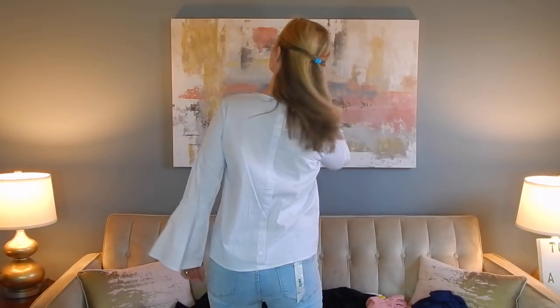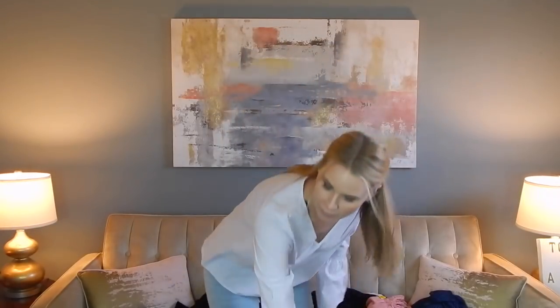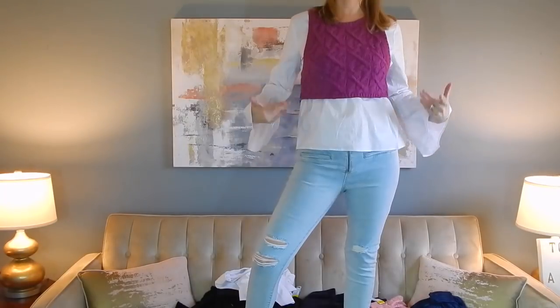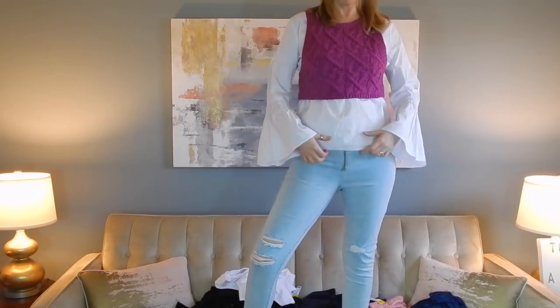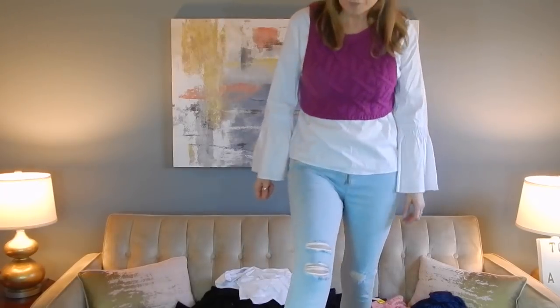Okay, here's the white shirt with the bell sleeves. I don't know that I would wear this shirt on its own. Whenever I wear a white crisp shirt, especially when I wear it with black pants, it always reminds me of my waitressing days. But there's the back with the buttons, and here goes nothing. Now this is going to take some maneuvering. I don't quite understand what's happening here. I think I have done it wrong. I certainly don't look like those people in the pictures.